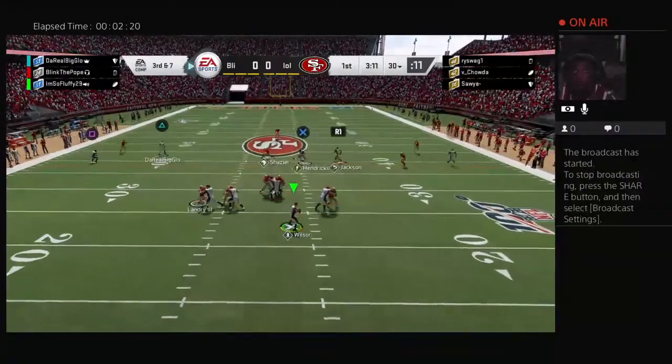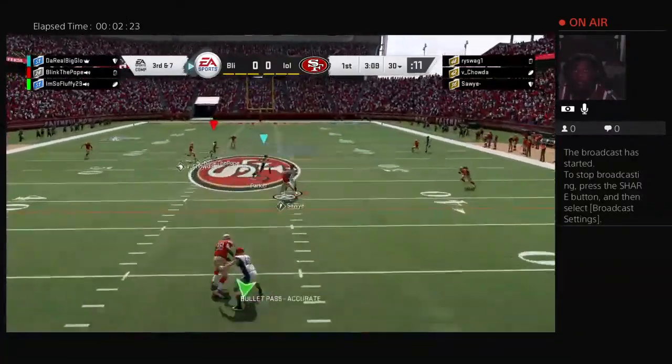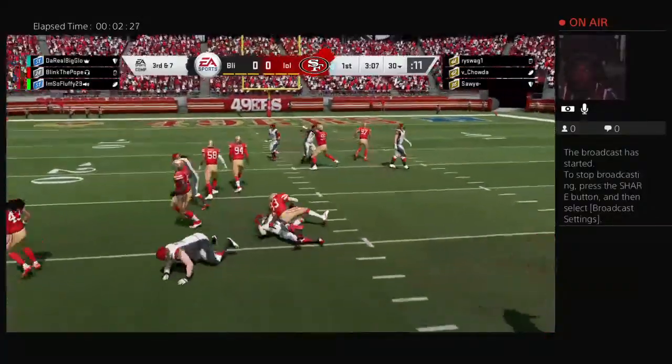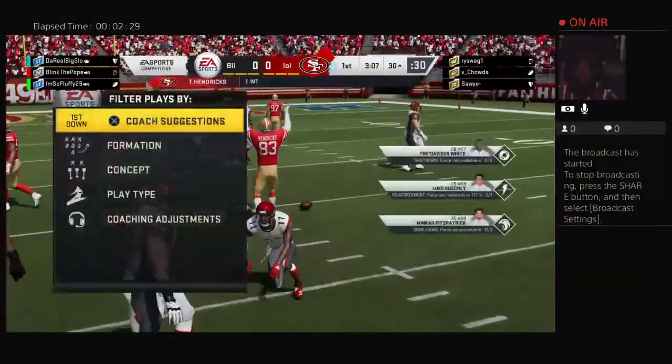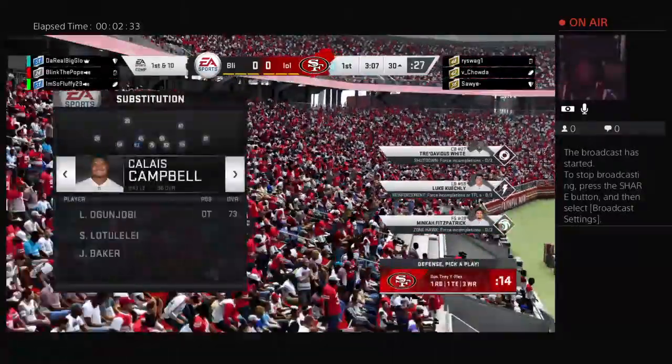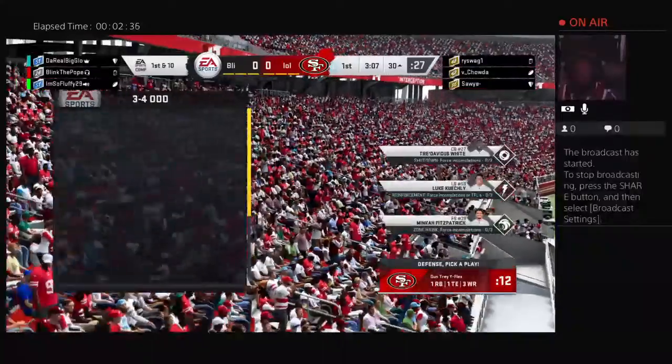From the gun, it's Wilson, and he fires one that's intercepted. Picked by Ted Hendricks, and he will return this one to the 30-yard line. Well, not a good omen there. His first throw of the afternoon, intercepted.